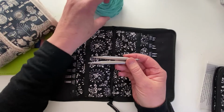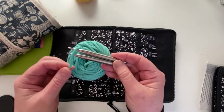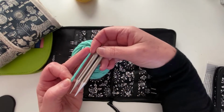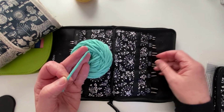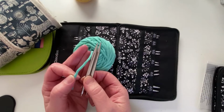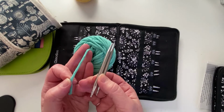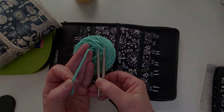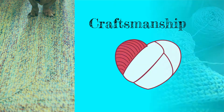Now that's assuming that their gauge is correct. I have found that it's not, that this actually knits and crochets up better at a smaller gauge, but we'll get into that a little bit later on. Any way you look at it, for 317 yards at $10.99 a skein, that's what I call bang for your buck. For craftsmanship, I give Home Dec a sliver of a heart.